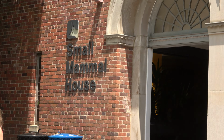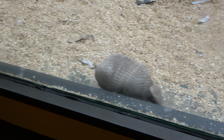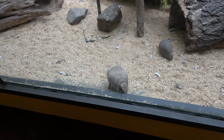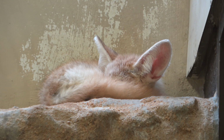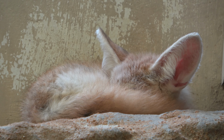The next exhibit's one I should really enjoy. This is the small mammal house. Look at the little armadillo. He's got so much energy. So much energy. Sleeping in a trademark sleep pose is the fennec fox. His ears are so pointy and cute.